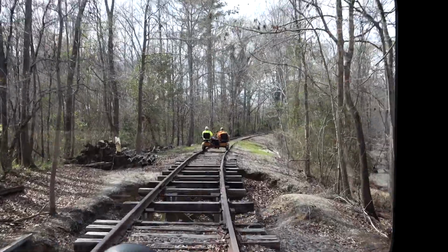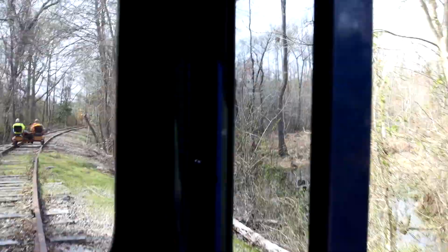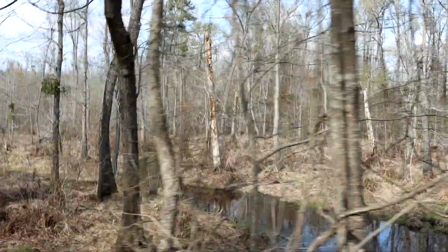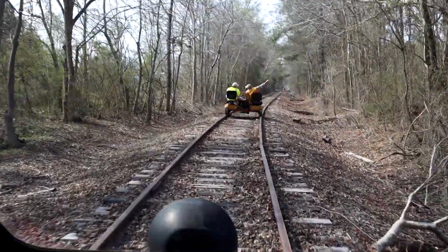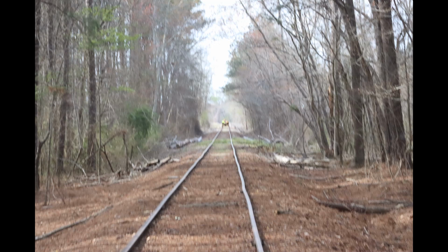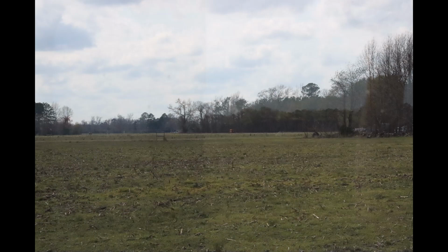This is headed back northbound. This is a different speeder altogether. I think it's an N&W. I don't know for sure. They called it a putt-putt. Tim Carroll is the owner of the putt-putt, and he was the host for this leg of the journey. Way off in the distance, you can see one of our compatriots.